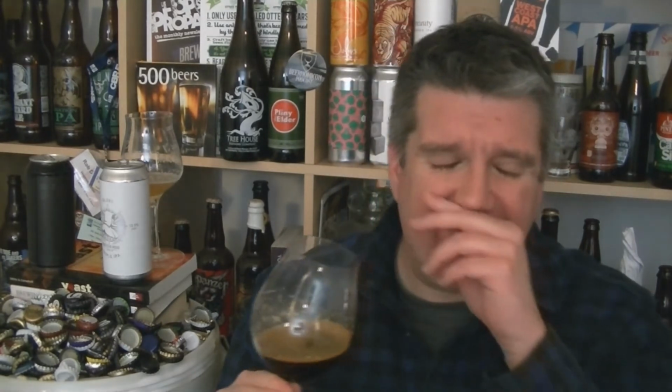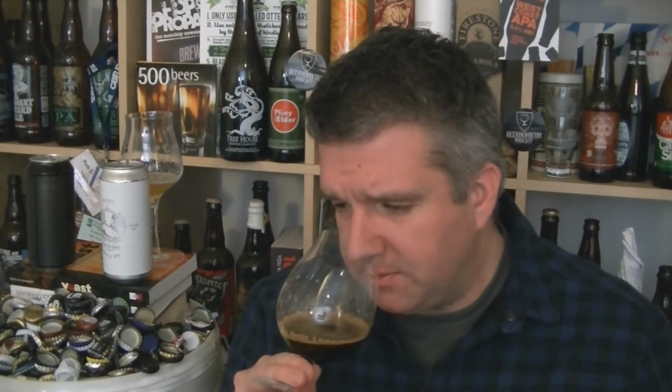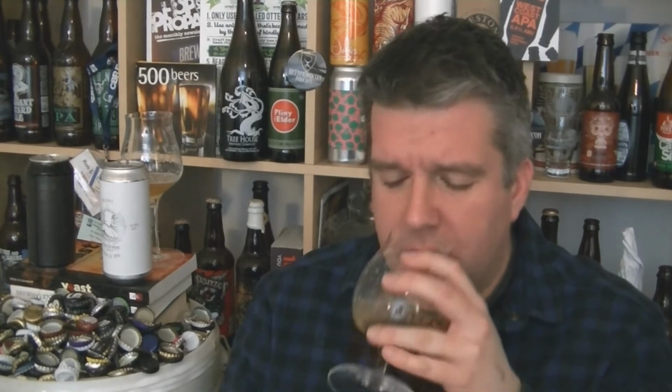There are hints of molasses and tiramisu trying to peek through it, a creaminess. There's part of it I love, that soft, sweet edge, but then that cherry, not for me. I don't like that cherry edge. Anyway, let's dive in. Cheers.